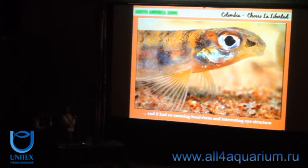But maybe you noticed by the amazing head form, interesting eyes and fins, that this is the form before the other one. So from this, it evolved another species, speciation they call it. And that has survived only in the waterfall.